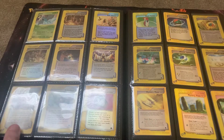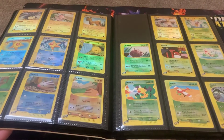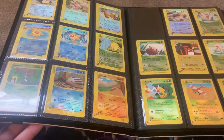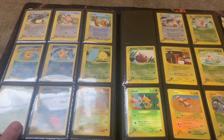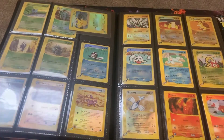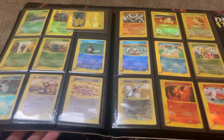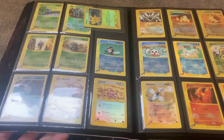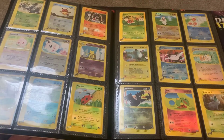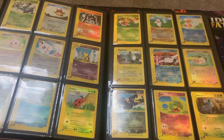So here it is, a complete Wizards of the Coast last set, Skyridge, in all its glory, with all its nice artwork. It's totally unique to the E-Series. There was never anything like it, and there has not been anything like it since. And I took a lot of time to put this together. It was very fun because I appreciate this set, so I really enjoyed being able to source it out and also make this video. And there's one more non-holo card.